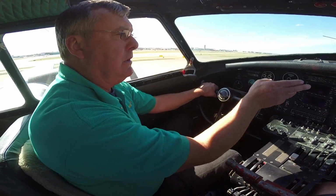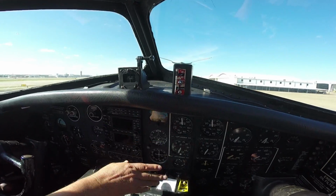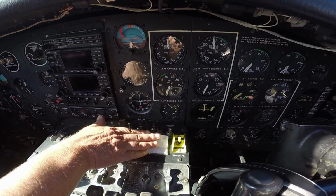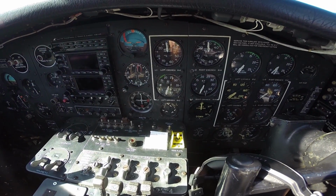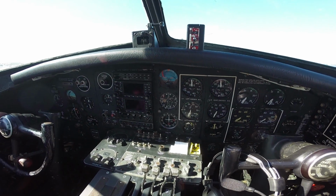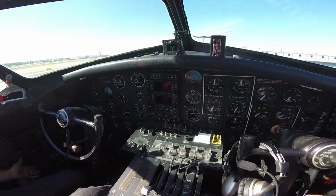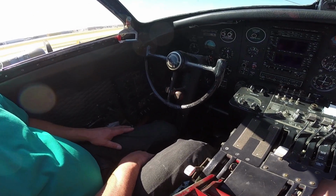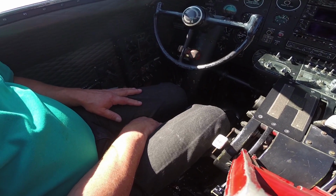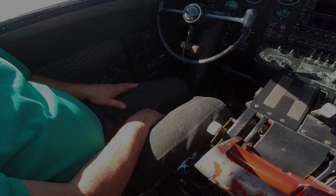I mentioned the landing gear is electric. This is our landing gear switch and the flap switch. Originally, the landing gear switch and the flap switch were right next to each other. Again, not a very ergonomically great place, so we moved it up there for safety purposes. The electrical panel is all over on the captain's side. So we got battery switches and inverters, generators, amp meters. Everything is over here on this side.